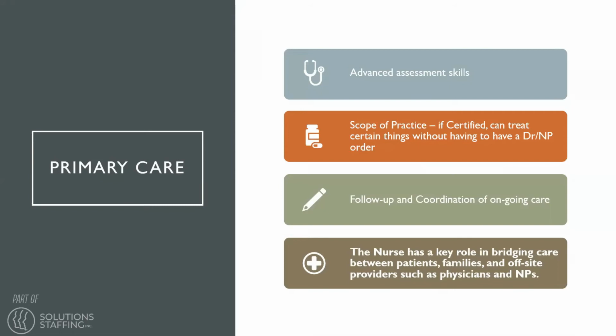There also is a lot of follow-up and coordination of ongoing care, where you try to arrange appointments for patients going out for specialist appointments and such. But the main thing is that the nurses are a very key role in bridging the care between patients, families, and off-site providers, such as nurses and NPs. It's a lovely area in the fact that you're really able to advocate for your patients and improve their quality of life.